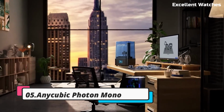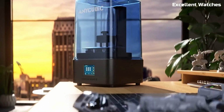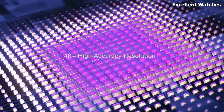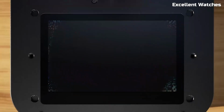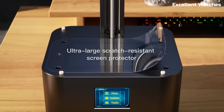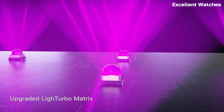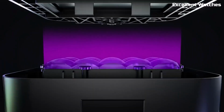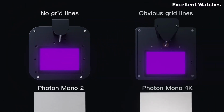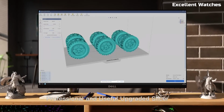Number 5. Anycubic Photon Mono 2. The Anycubic Photon Mono 2 is a game changer for anyone looking to step into the world of resin 3D printing. With its 6.6-inch 4K plus monochrome LCD, this printer delivers incredible precision and sharp details, making it perfect for miniatures, prototypes, and intricate designs.